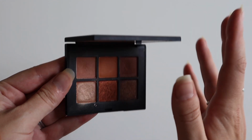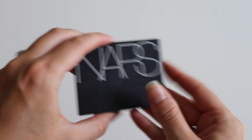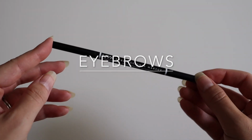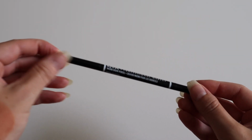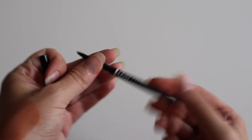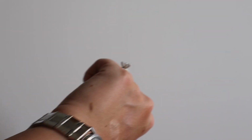It's a nice to have, but not ready to part with it yet, so I am going to put it in the keep category. Next up is eyebrows, and yes, I do only have one eyebrow pencil, one eyebrow item in general to talk about, and it is my NYX Micro Brow Pencil in the shade Ash Brown. Let me try to get a little swatch here for you.